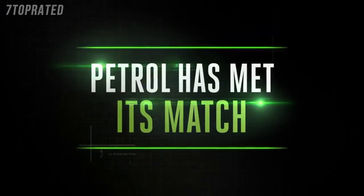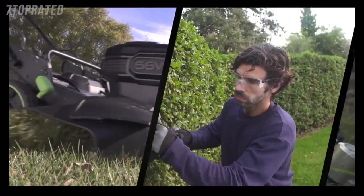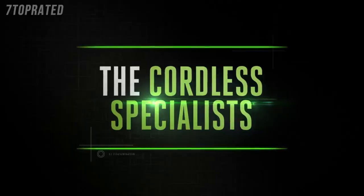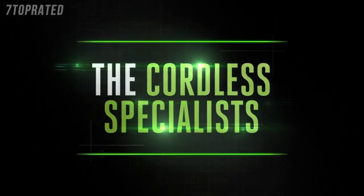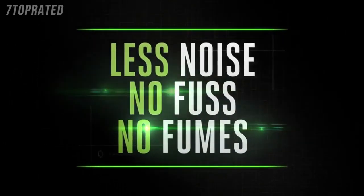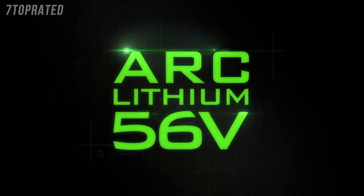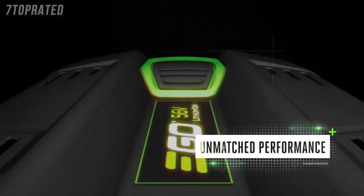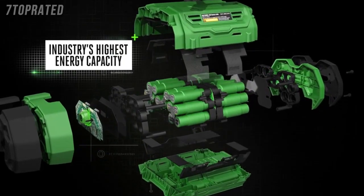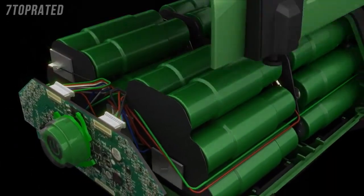Petrol power has met its match. The Ego cordless system is here. Brought to you by the cordless specialists, it delivers the power of petrol without the noise, fuss, or fumes. Powered by Ego's unique Arc Lithium 56-volt battery, designed to maintain long-lasting power and unmatched performance, it delivers the industry's highest energy capacity in a portable handheld battery.